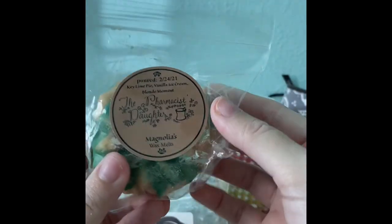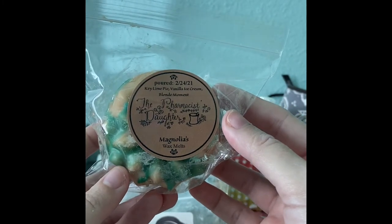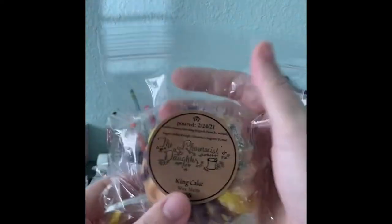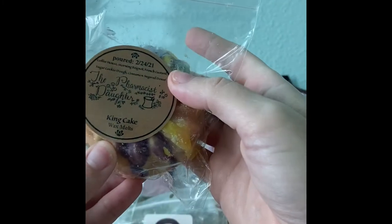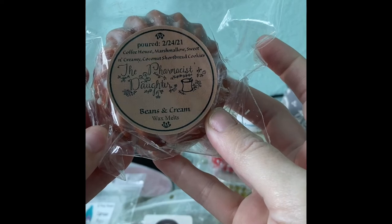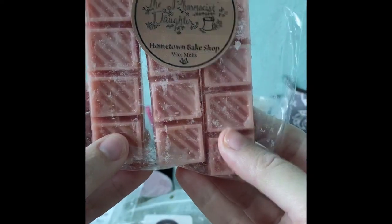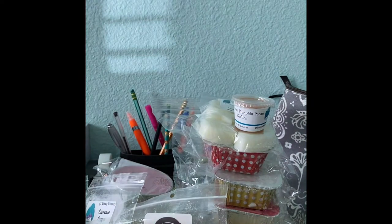Anyway, Pharmacist Daughter is the last, which is Magnolias. Look at how pretty this is. Look, I mean, that's like art. Coffee Cake, King Cake, Beans and Cream, and Hometown Bake Shop. So that is my bakery drawer.